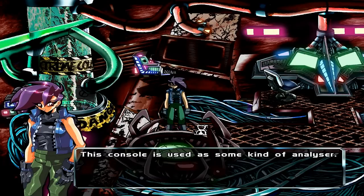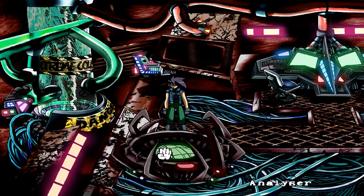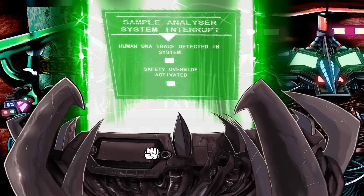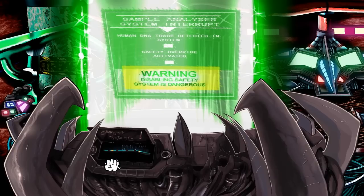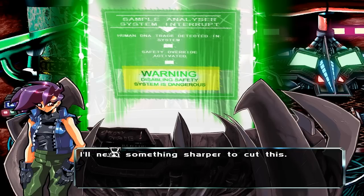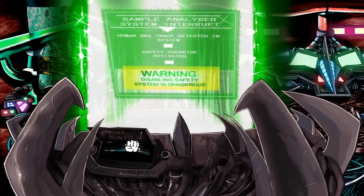This console is used as some kind of analyzer. It's warning this might be dangerous. I'm not sure messing with this is a good idea. I'll need something sharper to cut this.